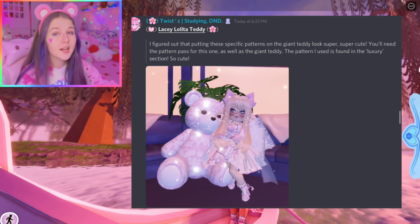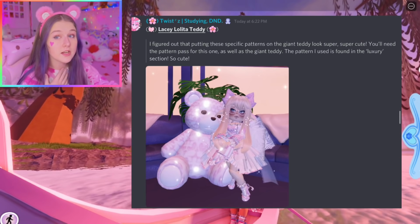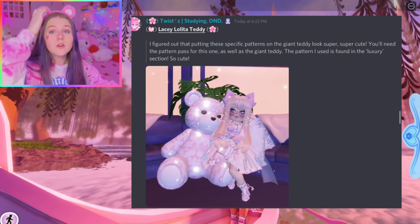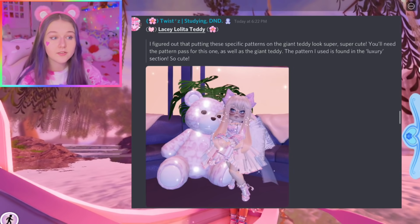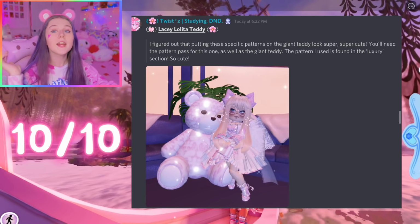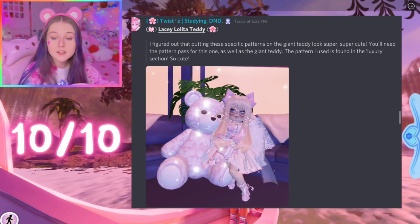So cute. And oh my goodness, this is so cute that they said that. Thank you for telling me that, because I'm definitely gonna be using this. It is way too cute, and I love this outfit. I don't even want to rate this because we already know what it's gonna be. It's gonna be a 10 out of 10 because you use a bear in your outfit. Okay, that is such a cute outfit.